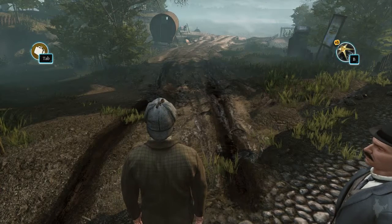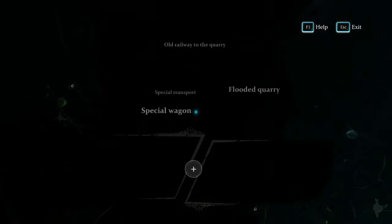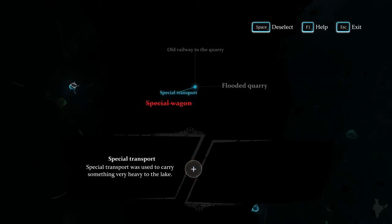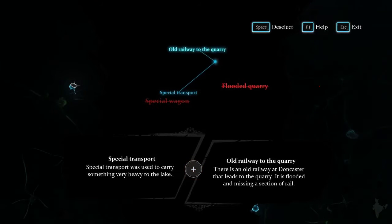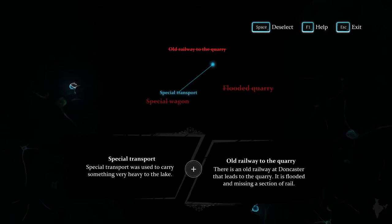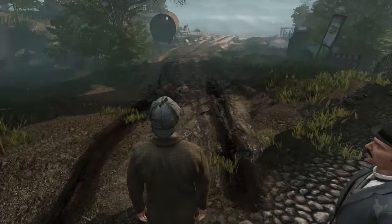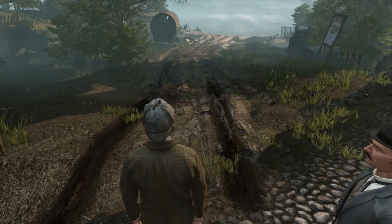There is a deduction already. Let's see if we can connect anything. No, we can't. So let's continue.